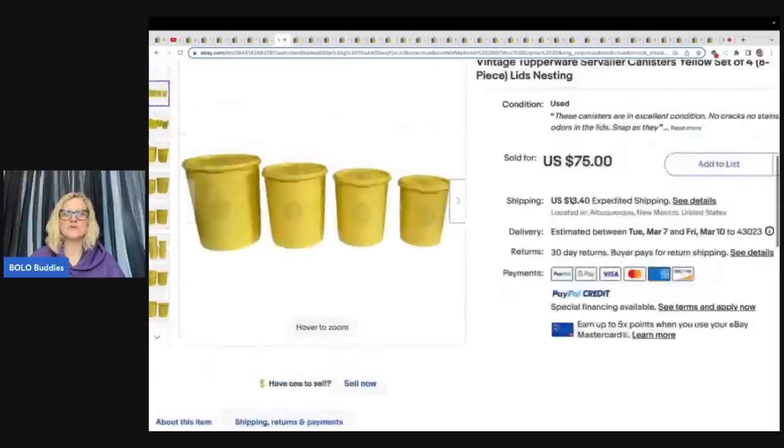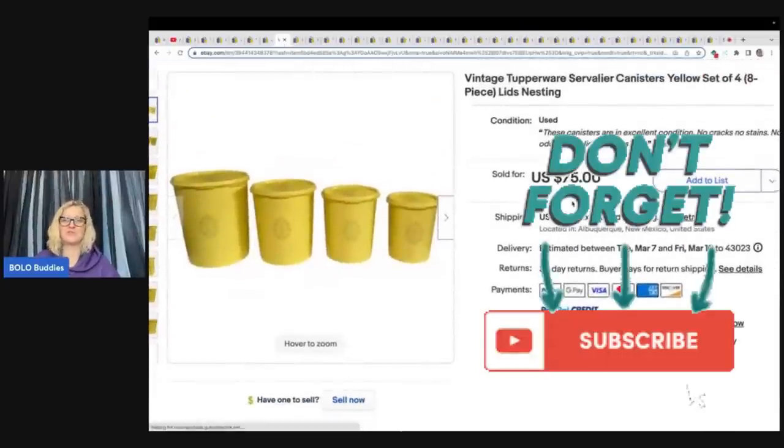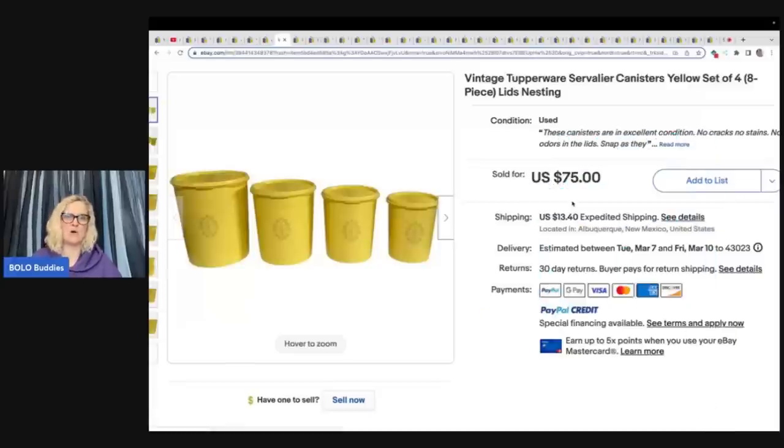The next item she sold are these vintage Tupperware canisters. They're yellow. They're super cool. They're nesting. I may have picked these up. These remind me of my grandma. I feel like she had a set of these. So I think I would have picked these up just because you can nest them and they would be easy to ship.